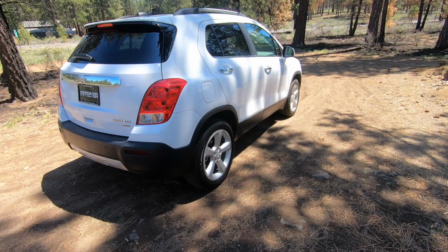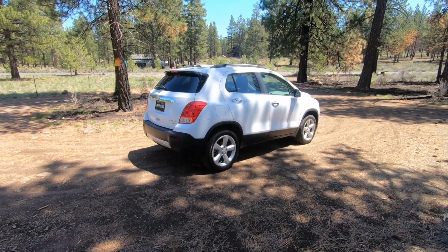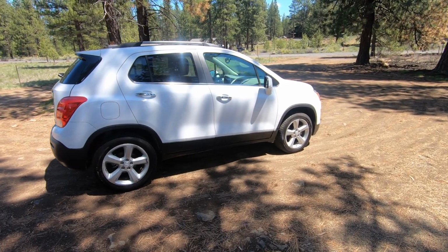I mentioned that this is a sibling to the Buick Encore. It looks very similar aesthetically to that model, with a little bit of Chevy badging and slightly different cues in a couple areas, but overall it's got a very similar look.